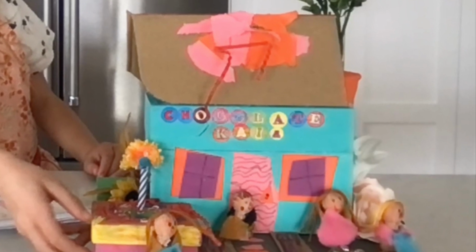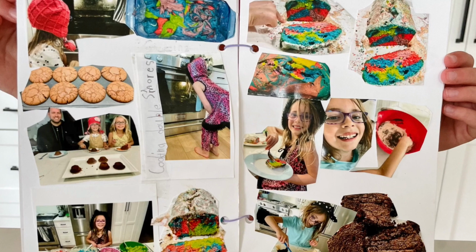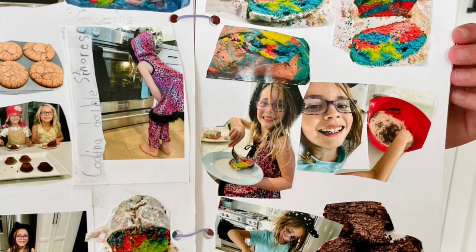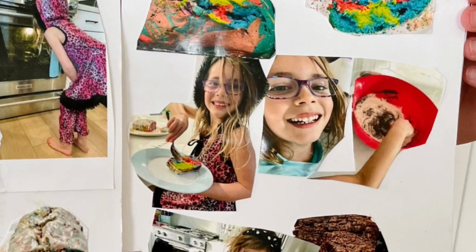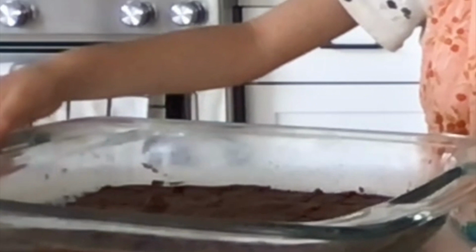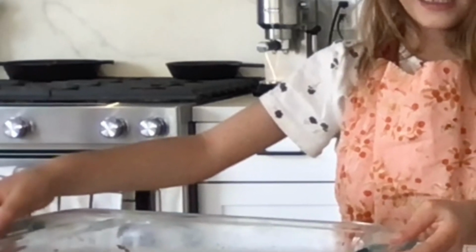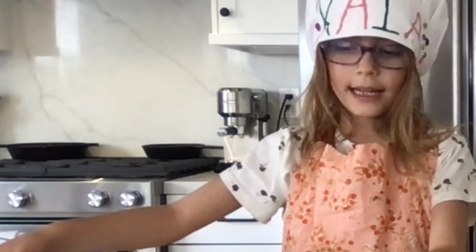Some of the things this kindergartner learned include how to make recipes, how to use a sharp knife, how to turn the oven on and set the timer, how to grease a pan, and she also learned the differences between cups, tablespoons, and teaspoons. Kaya brought in samples of her brownies for her class to taste, and they absolutely loved it. Thank you, Kaya, for sharing your passion for baking with us.